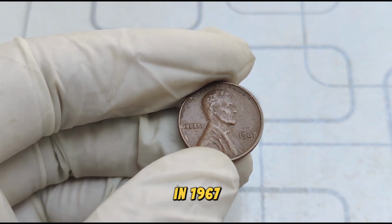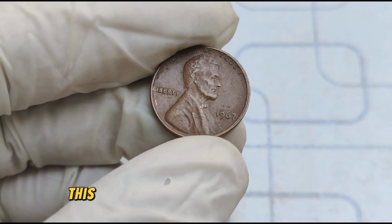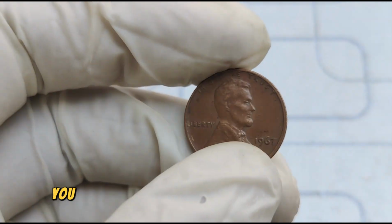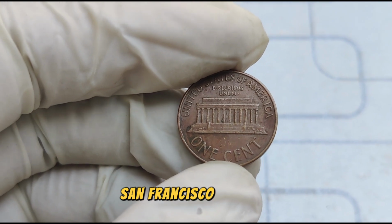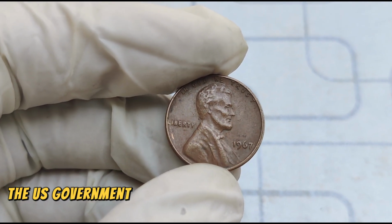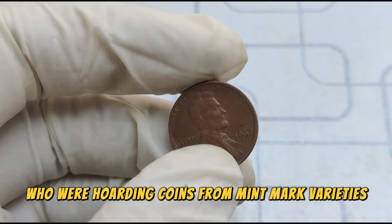In 1967, the U.S. Mint produced an enormous amount of pennies to meet public demand, but something unusual happened. This was one of the years where the U.S. Mint decided to forego mint marks. You see, mint marks are usually tiny letters indicating where the coin was produced, such as D for Denver or S for San Francisco. However, in 1967, the U.S. government decided to halt the use of mint marks temporarily to reduce the pressure on coin collectors who were hoarding coins for mint mark varieties.